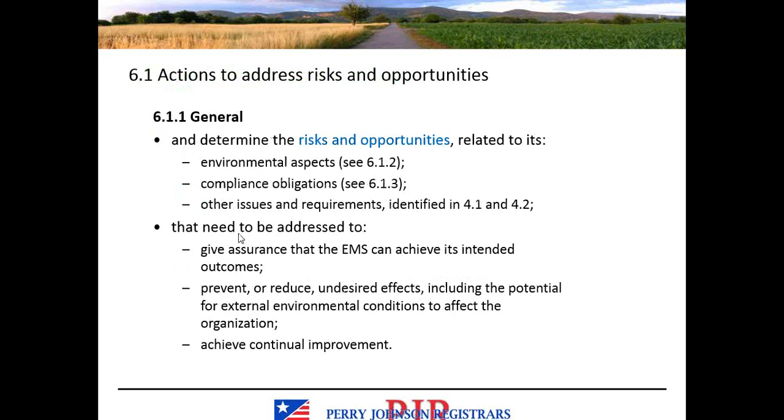So within the planning process, we talk about risks and opportunities. So determining the risks and opportunities as it relates to your environmental aspects, your compliance obligations, and any other issues and requirements that you've identified. So these are where your risks and opportunities are going to come from.